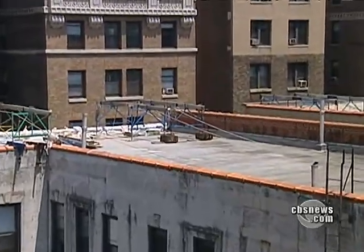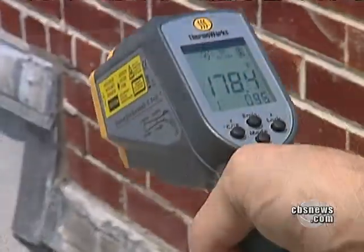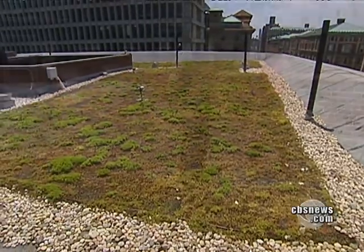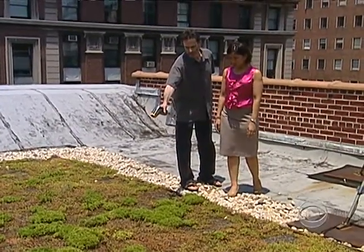On a rooftop high above New York City, the temperature hovers around 180 degrees. 180, that's the highest temperature I've seen on roofs. But just a few feet away, in these plants, it's a relatively cool 110. Oh, look at that. You've shaved off 70 degrees.